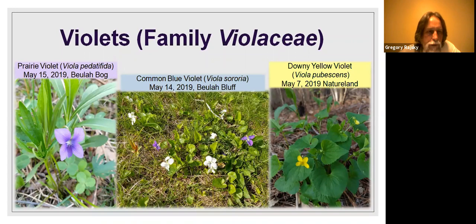The best way to tell the difference between the two is that this prairie violet has bearded low petals, whereas the bird's foot violet is beardless. It also can have more variation in color between white and violet. Here in the center, you've got some white violets and some blue violets, and they're all the same species. They're all the common blue violet, Viola sororia.